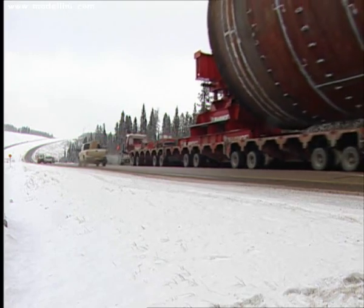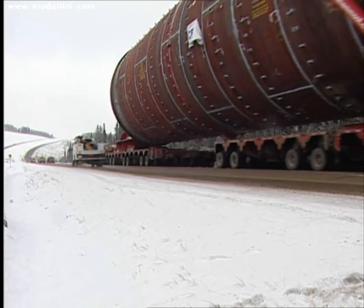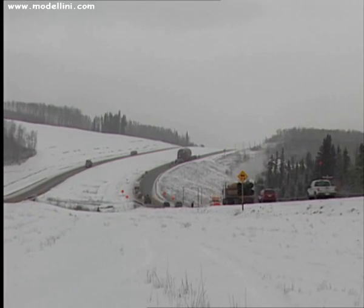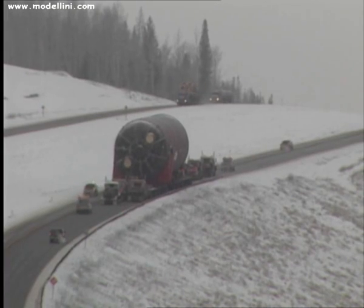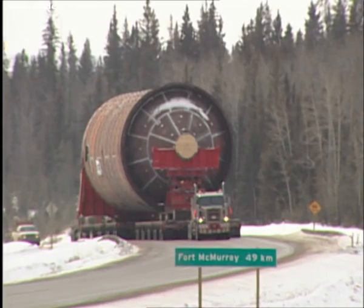The last major obstacle on the coker's long journey to its final destination will be this: Super Test Hill, a steep 1,000-foot-long incline that will require at least 2 more of the 550 horsepower prime movers, a total of 6 in all, to help pull the million-pound load up the slope. In these icy winter conditions, traction is a major problem.